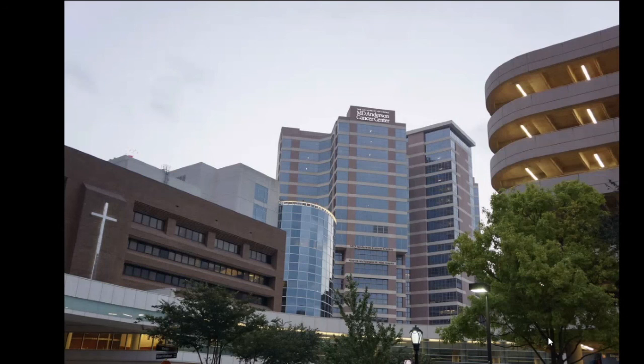Okay. So what I do is I use a cap at the end of the scope routinely for all colonoscopies. And the cap does help in pushing the folds or withdrawing the folds to examine. That's what I do.